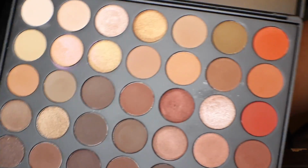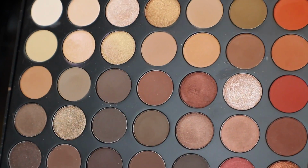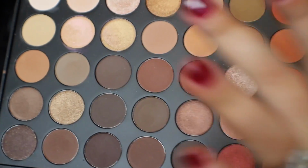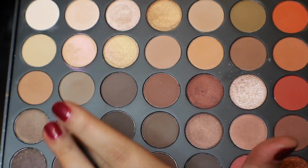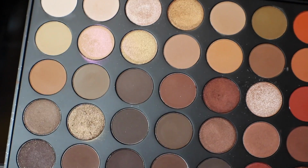A 35 palette. I think just about everybody has this palette. If you like warm tones, this is your palette. Look at that. You get so many different ones. Let's just go ahead. I know everyone's probably looking at this one. Let's do a shimmer. Let's do this one down here. So these are beautiful colors.